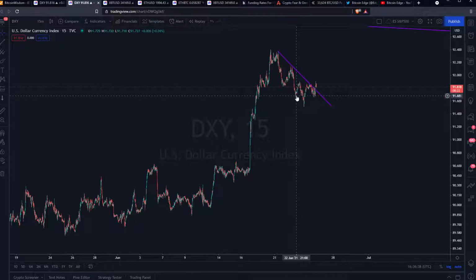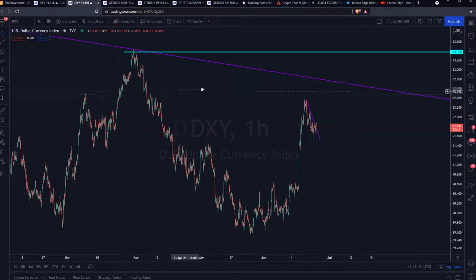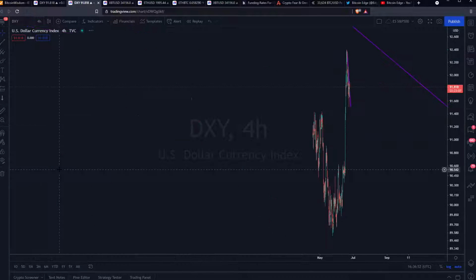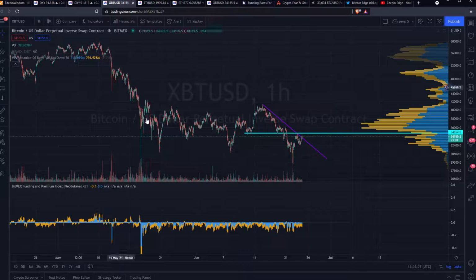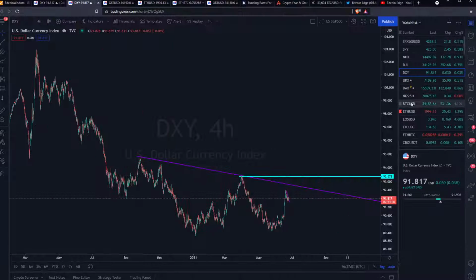A little bit of an inverse head and shoulders. Left shoulder, right shoulder, head. That is usually the pattern I scalp on. And the success rate on inverse head and shoulders is great for me, especially in Bitcoin. Bitcoin itself, but let's go take a quick look at the S&P 500.